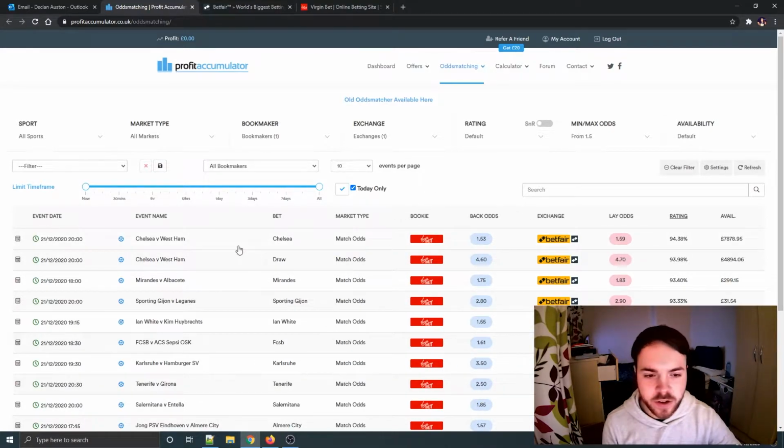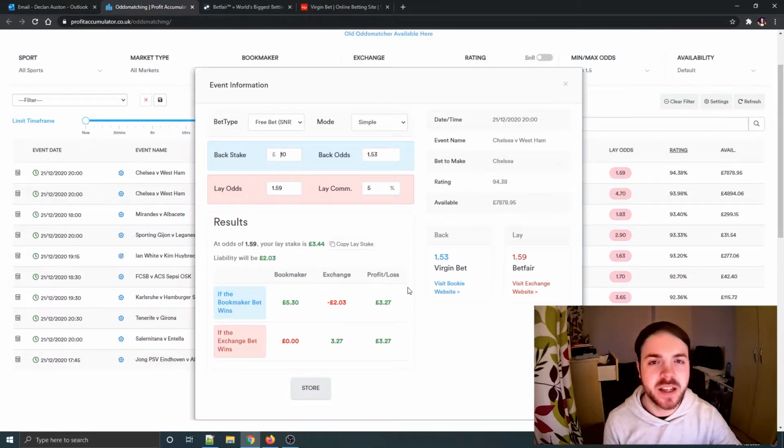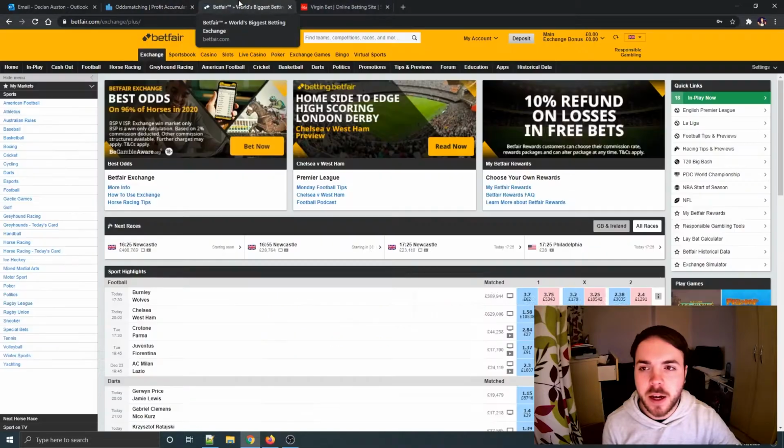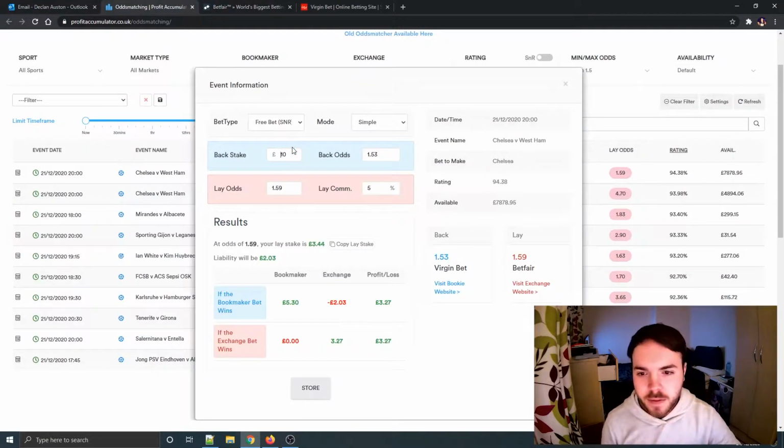And we've got a lovely Chelsea one, which is actually the one we were recommending to do in the video earlier today, which was the sign up offer video. So it wants us to place the £10 bet. Actually, we don't need to do £10 because it is only a £5 bet on Virgin Media. So let's change this up. It's a £5 bet, and it's the normal because it's the qualifying bet, of course.